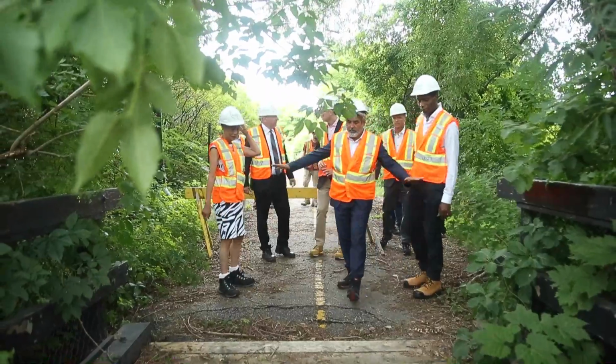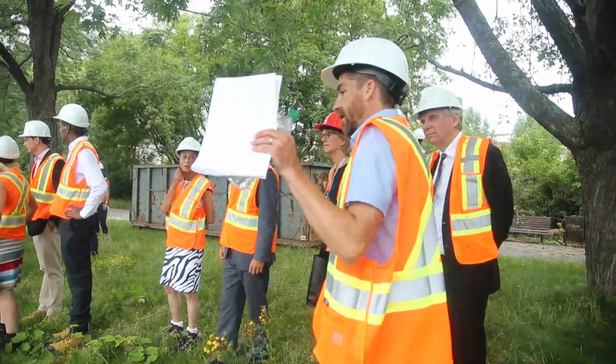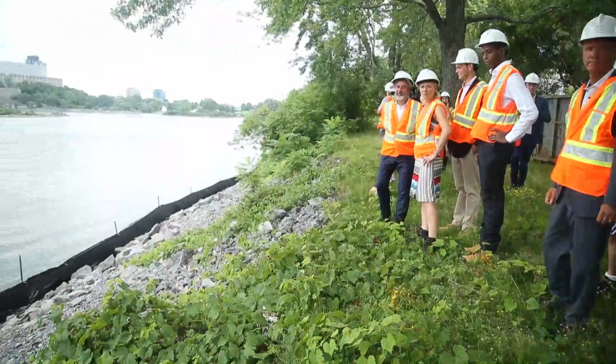The National Capital Commission has $55 million from the federal government to fix up its assets. And on Tuesday, the NCC brought us down here behind the Museum of History to show off one of its big projects, and that's the fix of the Voyageurs Pathway. And a significant layer of riprap, which are large chunks of boulders, will be added to this slope.